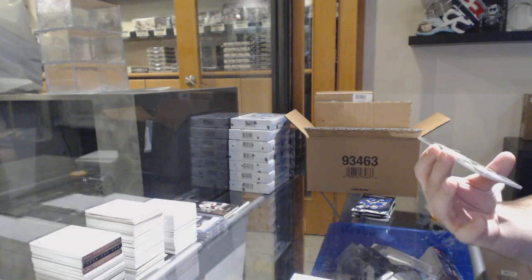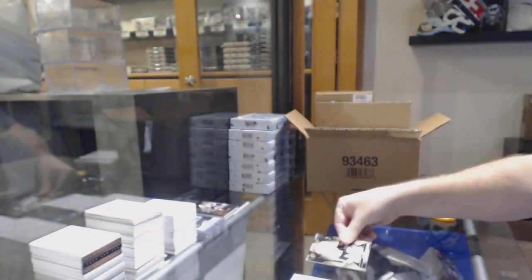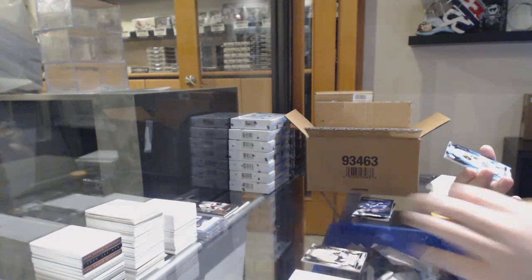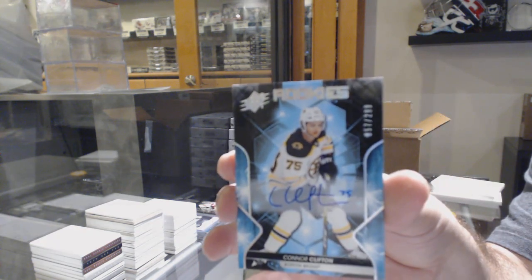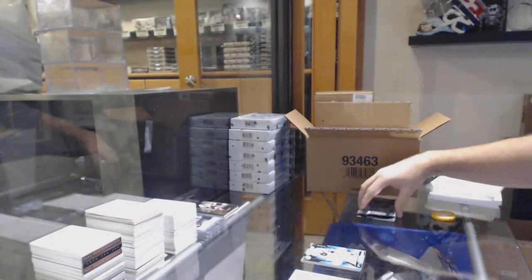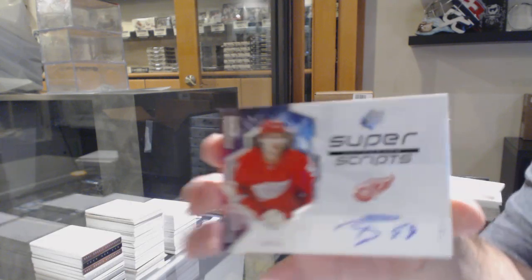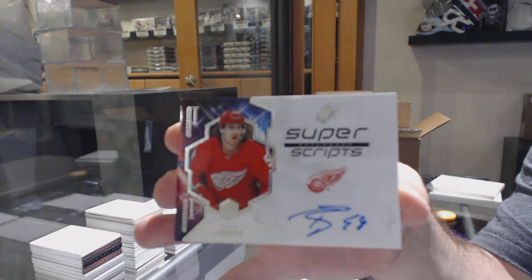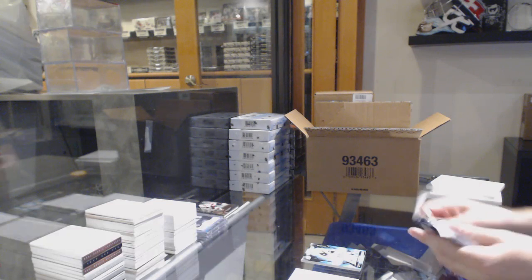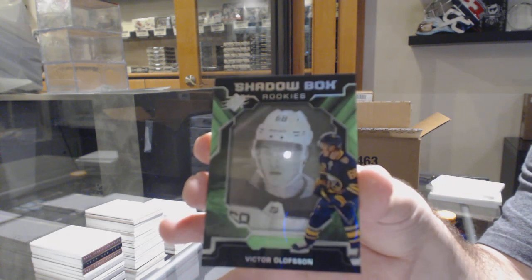Number 182/199, Kirby Dach, rookie jersey. Rookie auto, number 57, so seventh spot of Connor Clifton. Connor Clifton. We've got a super scripts, Tyler Bertuzzi. Super scripts. And a shadow box rookie, Victor Olofsson.